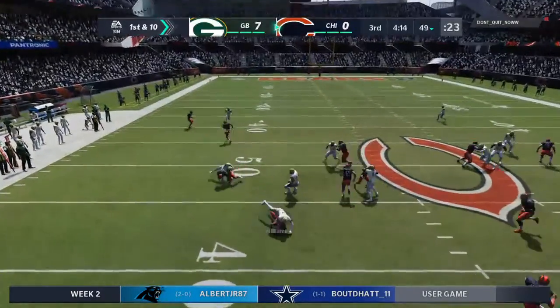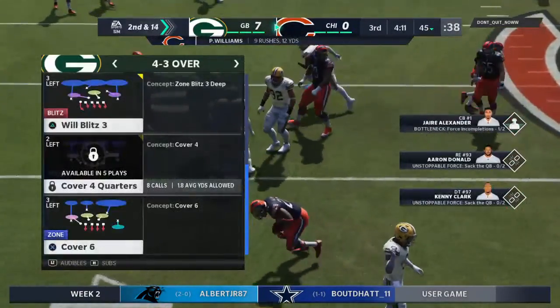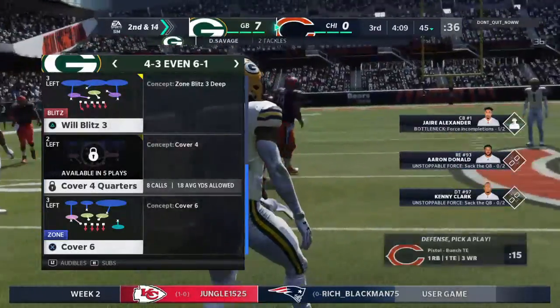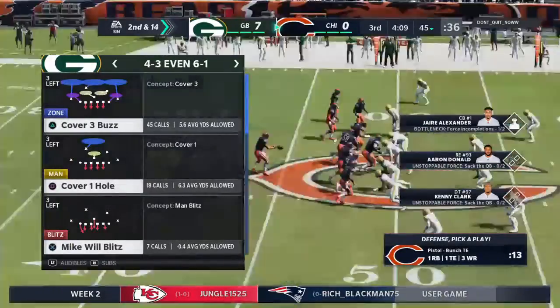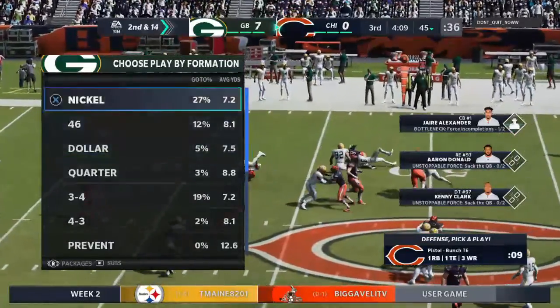And he'll give it here to his running back. And he'll lose yardage on the play back at the 45-yard line. That'll wind up going for a loss of 4. And that's going to make it 2nd and 14.